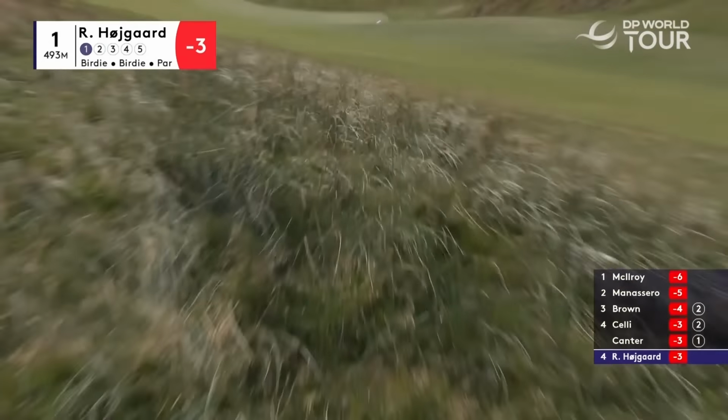Now, what has he found? And into a little dell. The line looks okay. Not so bad, all in all. Chip it in. Chip it stiff. A little spine in his way here. Just landing towards the front edge of the green. Strike was good. How was the distance?